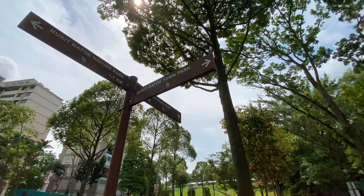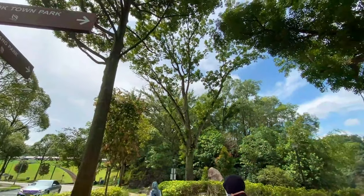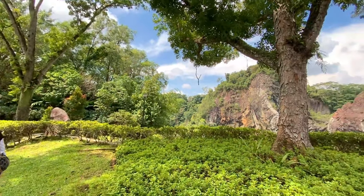So, going to Little Guilin is really nice. You really feel like you're in another country.